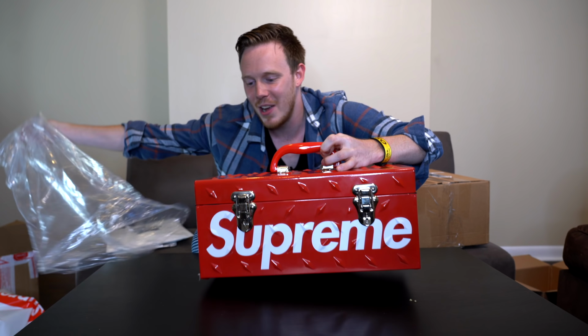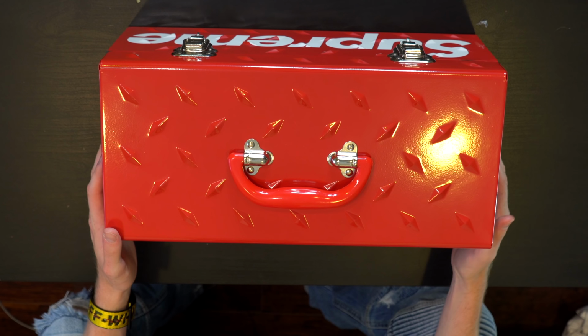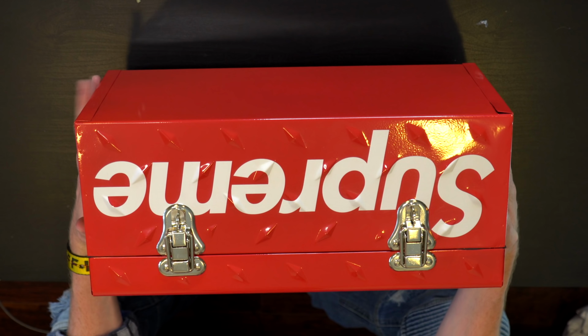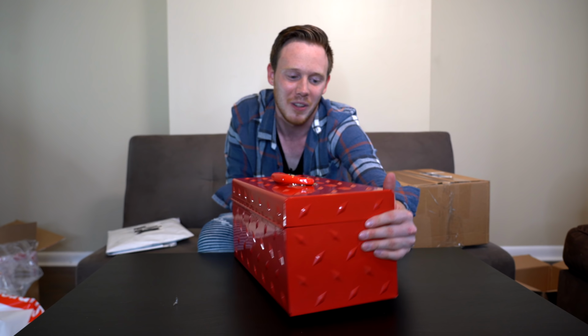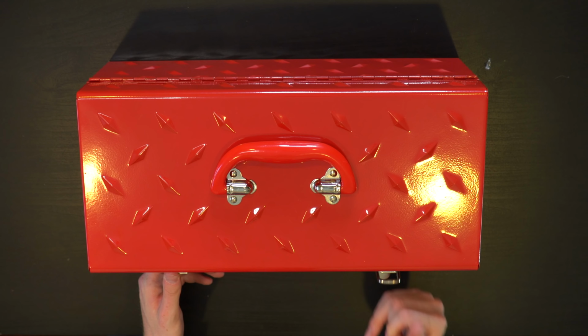Oh man, what a giant waste of money. It's like 118 bucks for this. There's a giant hair in this. So as you guys can tell, this is a Supreme toolbox, just a metal toolbox with Supreme on it. Nothing that crazy. I actually do kind of like the way it looks. I haven't actually seen it from the front yet, so I can't say that totally yet. Okay, let's open it up.